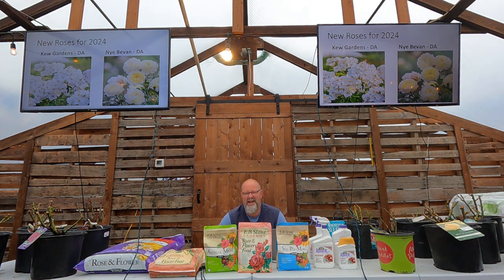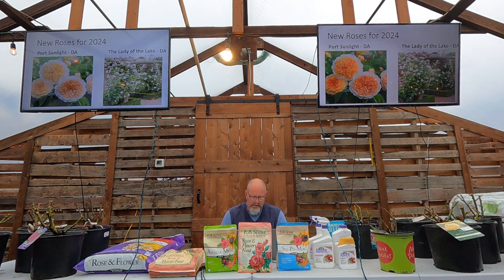I've got a couple of classic rose lovers on staff here that say we need more single roses. So I've got Kew Gardens and a few of the other single type old classic roses back there. Nye Bevan is very new. Port Sunlight, that's very new as well. And then there's a great picture of a climber. That's Lady of the Lake.